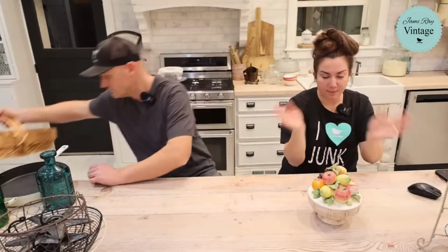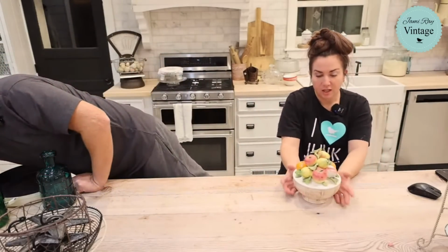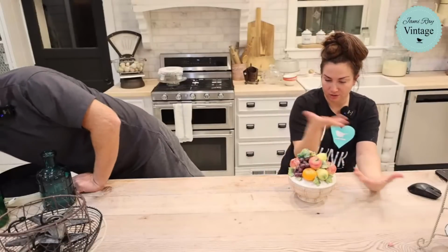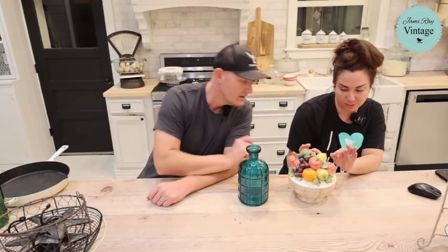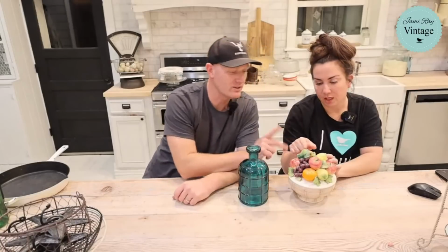That's my basket, and I'm sticking to it. Okay, now we're talking about the fruit basket here. This actually does have a couple of leaves that have some battle damage right here, but they painted them black and you can't hardly tell. So I'm going to fix this one the way they fixed that one. And I just think it's really cute.